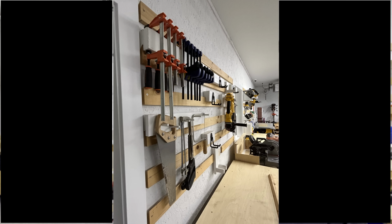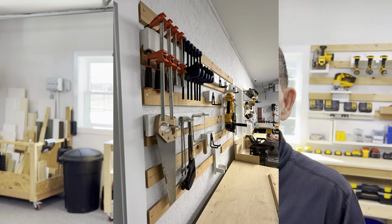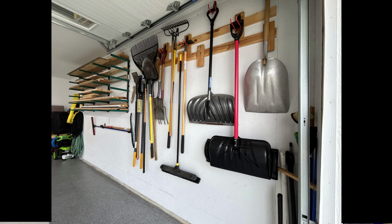that I could put on my wall, and then using the other half, I would cut those into short pieces and make a piece of wood that I could form to hold different devices such as angle grinders or hammers or saws. And as you'll see in the pictures here, I've done that quite a bit. I even used them to hang my yard tools such as rakes and shovels, even my snow shovels, on the other side of my garage.